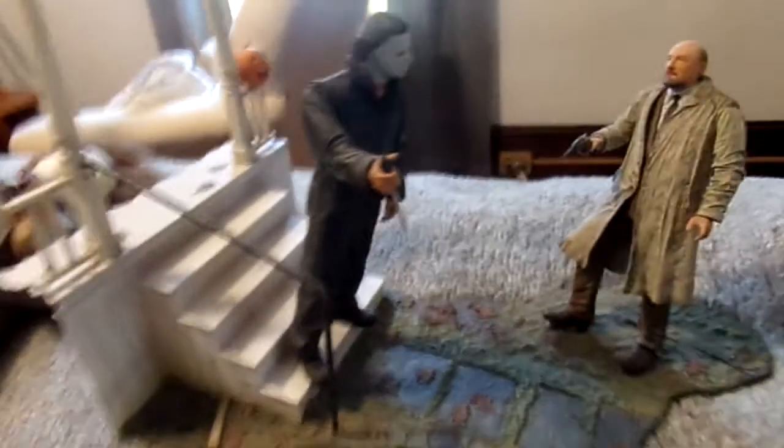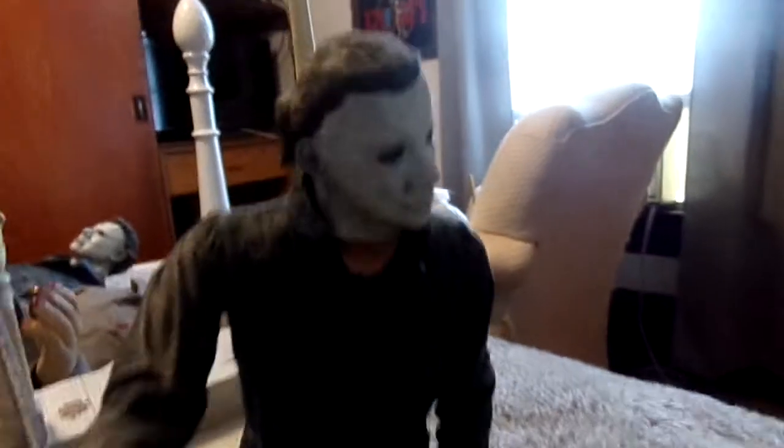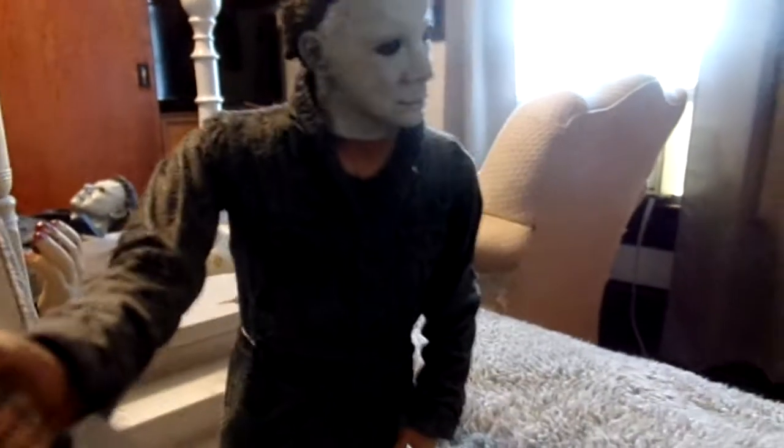Now here's another one of my favorite figures that I have, and this is the Night He Came Home figure set that has Michael right here standing on the porch of the Myers house, and you got Dr. Loomis right here, and they are both so amazingly detailed. I'll give you guys a close up of Michael all the way down. There's his knife.